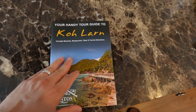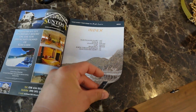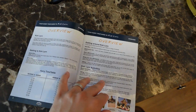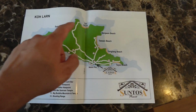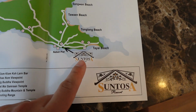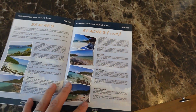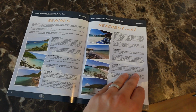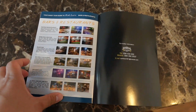And the hotel provided a little guide to Koh Larn Island. So an overview of how to get to Koh Larn. Here's the island. There are a few different beaches. And we're staying here at Santosa Resort right here. The different beaches. We also have the different bars and restaurants as well.